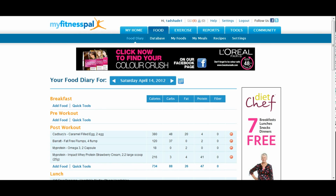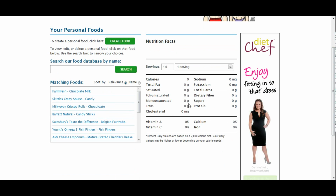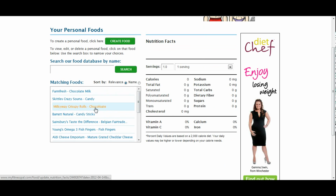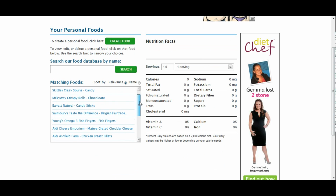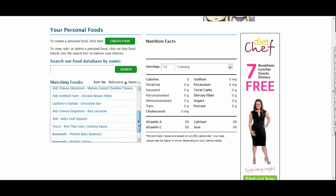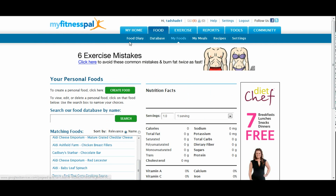It's pretty easy. Obviously on my foods here, it saves everything I've inputted onto the database. So I've got Skittles, milk, I've got a lot of chocolate and sweets on it, but Milky Way, some candy sticks, Belgian dark chocolate, fish fingers, mature cheddar cheese, you know, all that good stuff. Hey, look, there's some spinach there. Pickled baby beetroot, nice. But anyway, that's all the foods I've created, and we'll go back to a food diary.